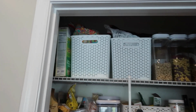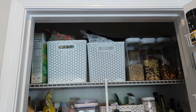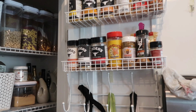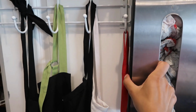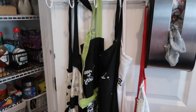So up top here, I have my husband's Traeger seasonings, the kids' cereals, and just 2 containers of chips and popcorns. Over here, I have an over-the-door hanger with our most used seasonings for the grill. I have a little bag holder over here. I've had this for so long. And this little over-the-door hanger has hooks so I can hang any aprons on it.